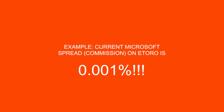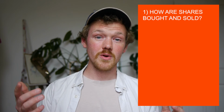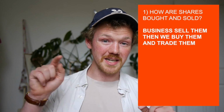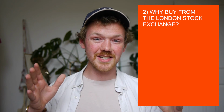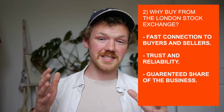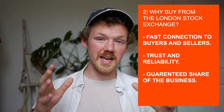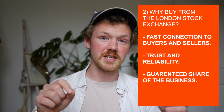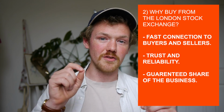Nowadays, that's hard to conceive. These brokerage companies, they're just enormous computers and they take very little percentages of your trade. To conclude, how are shares bought and sold? Well, they're sold by businesses and they're bought by us, and then they're traded between us. Why use an exchange? Well, it allows you to connect with buyers and sellers. The exchange also provides trust, as you know that a third party is confirming the transaction of the trade, so you are being guaranteed a share of the business.